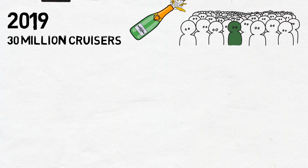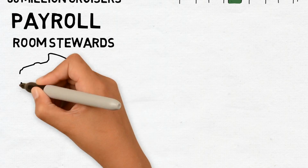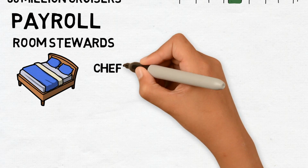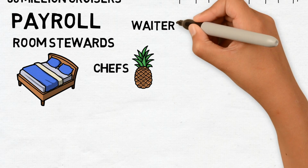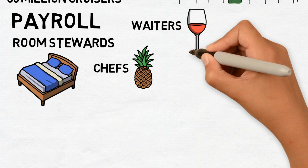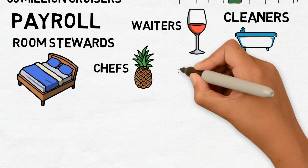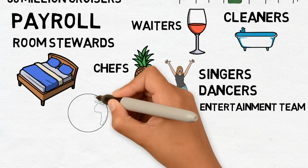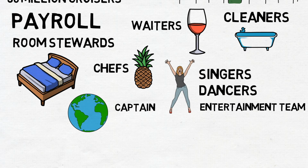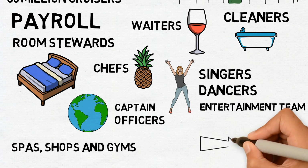When you're on a cruise, you're going to see loads of members of staff. You're going to have room stewards that are cleaning your room. You're going to have chefs and galley teams who are cooking your breakfast, lunch and dinner. You're going to have waiters who will bring you your food. They'll bring you your drinks in the bars and the lounges. Cleaners will be everywhere, making sure everything is clean. You've got a huge entertainment team of singers, dancers, Zumba teachers, cruise directors, and you also really need to have a captain and some officers. Without this, the cruise really isn't going to get very far. You also have people who work in the spas, the shops, the gyms, just about everywhere.